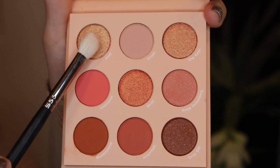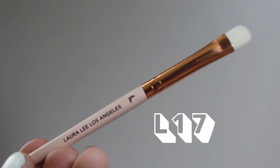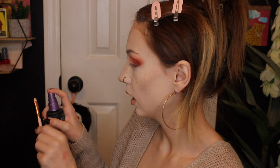Now for the lid, I'm going to take the shade Atoll on my Laura Lee Los Angeles L17 concealer brush and place this all over the center of my lid. You know what? I'm going to wet the brush first. Yeah, we're going to wet the brush. And I'm just wetting the brush with some of my Urban Decay All-Nighter. Oh yeah, that is a lot better.